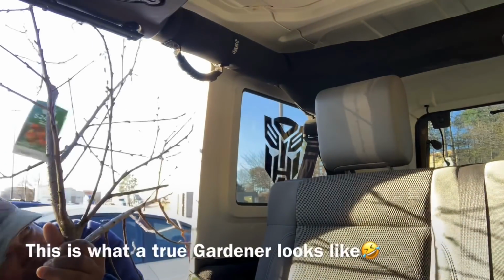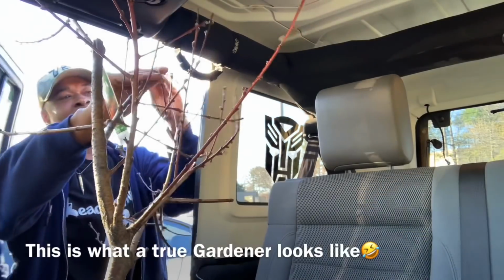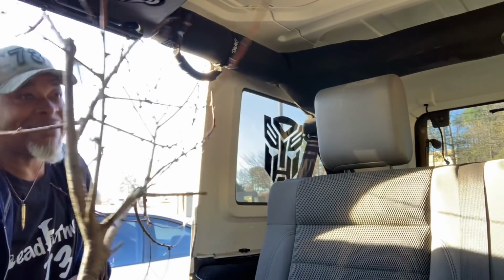Honestly, the hardest part of this whole thing is trying to get this sucker home. So you might want to ask a friend to bring their truck or leave the babies with grandma or something, because you're going to need some room in your back seat. Watch. This ain't no baby tree, y'all. Get it in here. Come on, sucker. You get it in however you got to get it in.